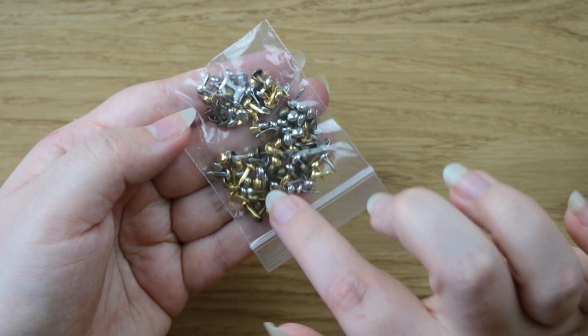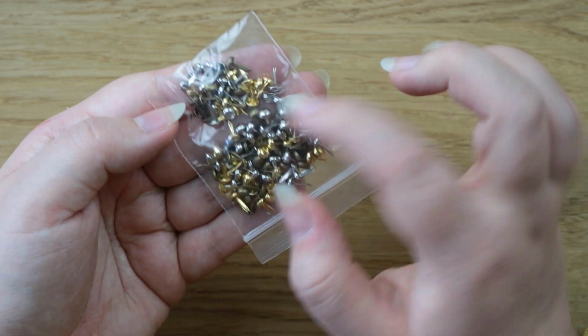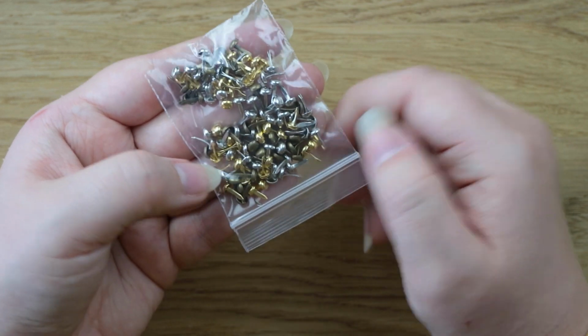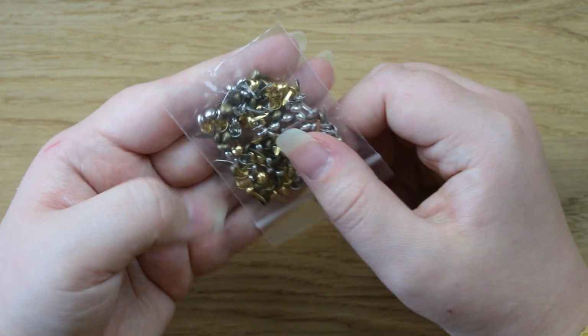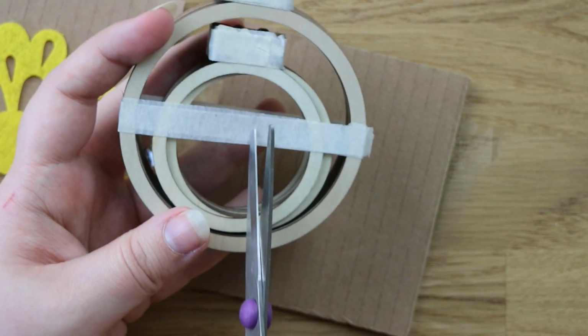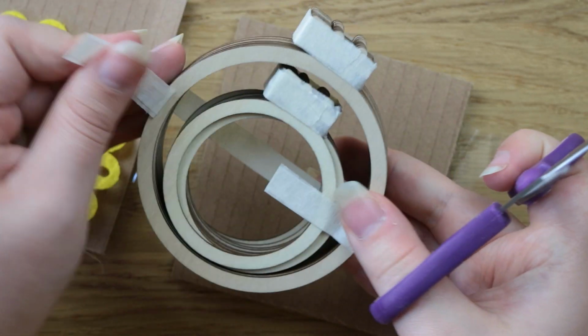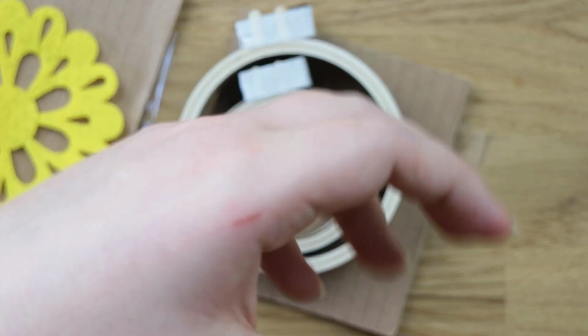Okay, these are tiny little round ones in bronze, silver and gold. Again, these are really cute. They're really, really small. Look how small they are. How mysterious. Oh, I know what these are. I love the way they've packed these, just to keep them nice and snug. I'll have to take all the packaging off to show you what they are really though.